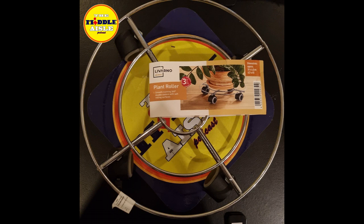It's Livarno. Livarno's a new player in the middle aisle game, I would like to point out. Livarno is similar to Ernesto and that, but Livarno deals mainly with things for your house. Is it a foreign language for living? It looks very poorly made, that one. Smooth running, 360-degree double caster with soft rolling surfaces. I don't know.